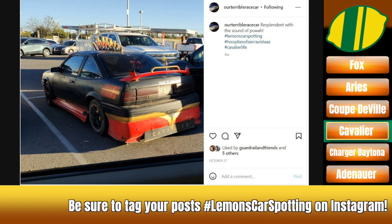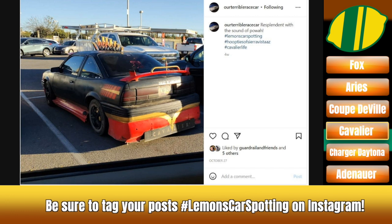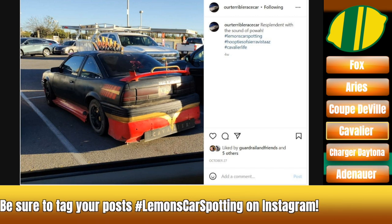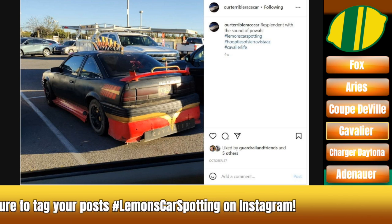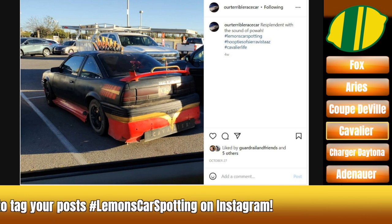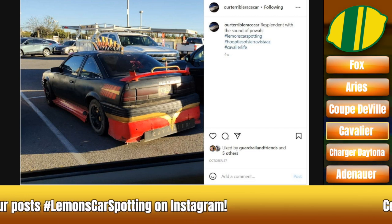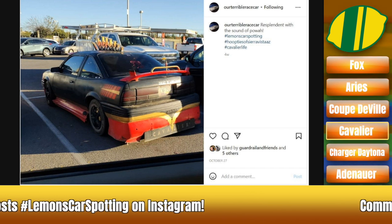Now, if you're going to the Gathering of the Juggalos, which if you have this vehicle, you definitely are, you have to find a parking space that has maximum foot traffic so you can become the king of the Juggalos, because with a vehicle like this, what else are you going to be? Yeah.